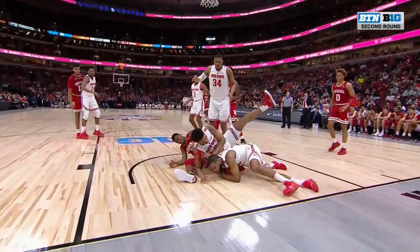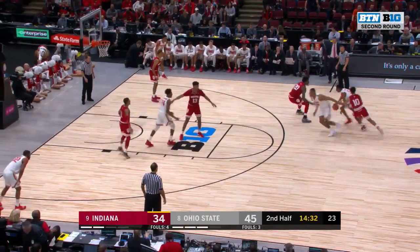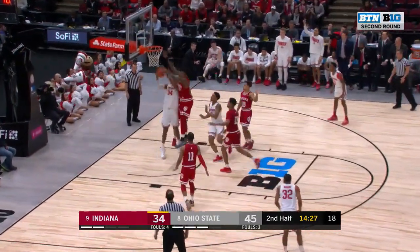And the thing with Jallo, he didn't need to. I mean, he's trying. Jallo's up in the air. Again, that doesn't make it any less painful for Durham. Good touch inside, Wesson.